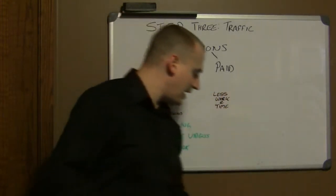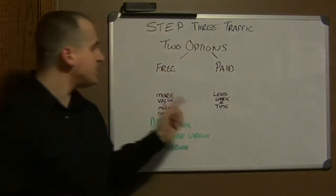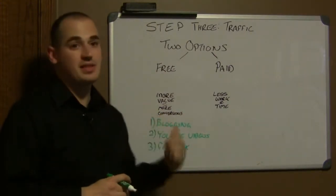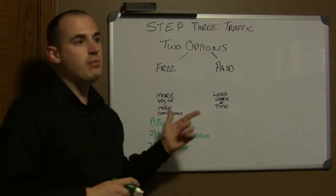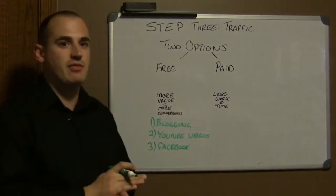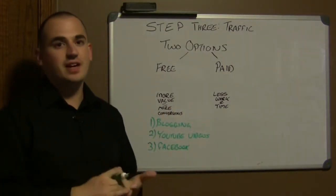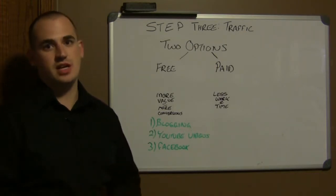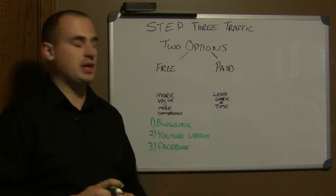But the thing to keep in mind is that once you have it set up, it's going to be a lot less work than the free methods and a lot less time. Now up front, it is going to take some work and effort to get it set up, because you've got to find a place to get the traffic and you've got to do some testing to make sure that it's actually working, so you're not just throwing money away.